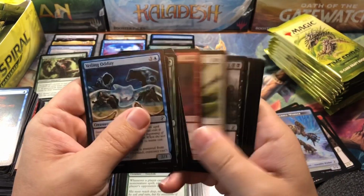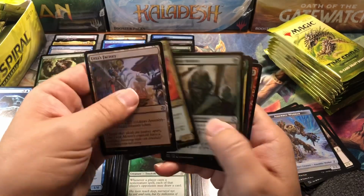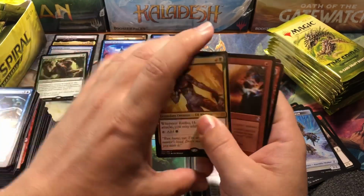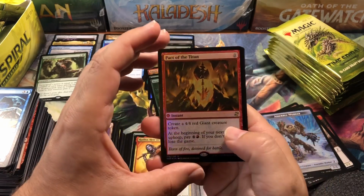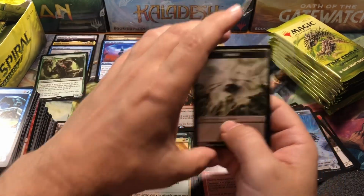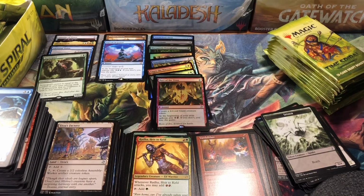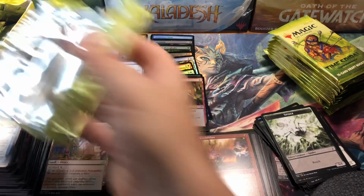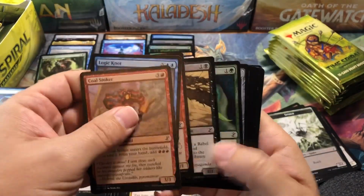Totally should have done the Planar Chaos kind of shifted borders in here. And if you're going to do all these different variants, at least make them fun. Rada, Vandal Blast, and third foil rare, Pact of the Titan. So we got three foil rares already, plus the time-shifted foil. So that's a lot of foil rares. Unfortunately, not really big ones, but a lot of foil rares.